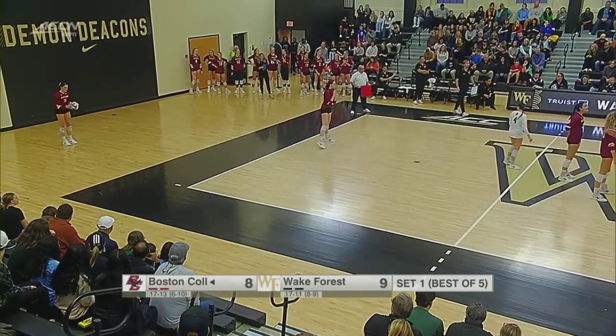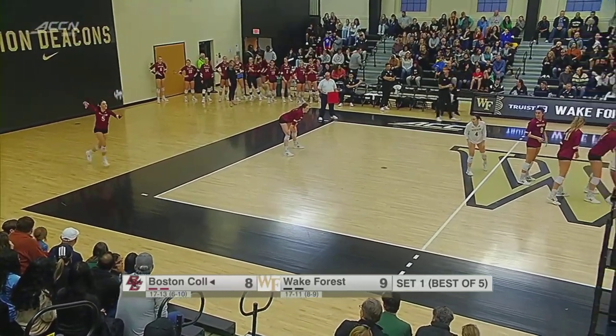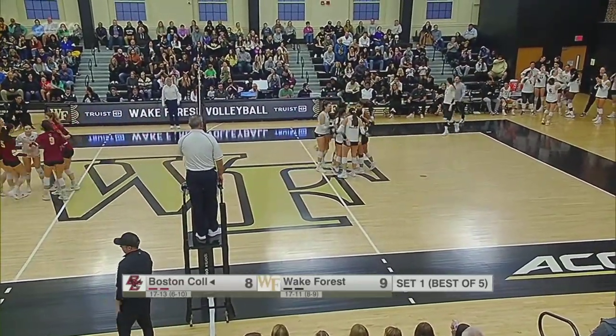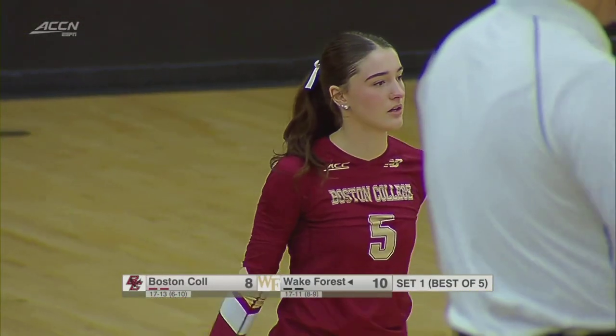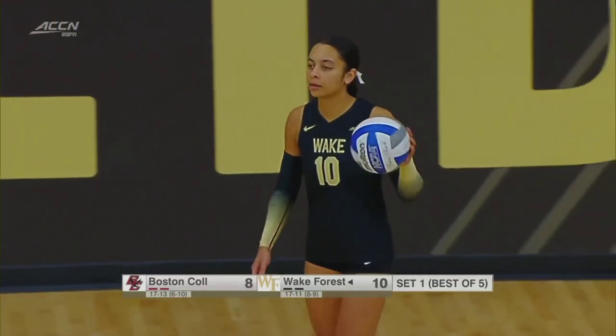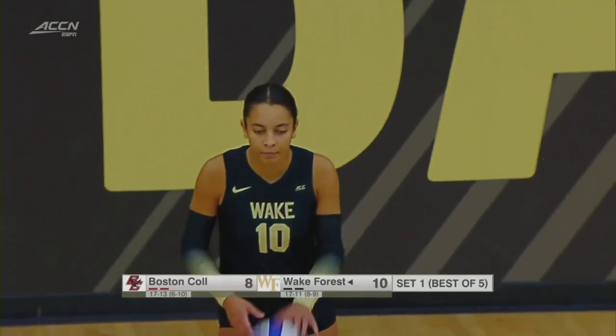But helping improve the team's hitting percentage a little bit, that bumps them up to a 167 while Wake Forest is hitting a 385. And you'll notice throughout the duration of this game, although it's point-for-point volleyball, if your team now, it just updated, they're hitting a 231. Even if your team is hitting a 231, when the other team's hitting about a 400, you have to figure out a way to keep that ball off the floor.